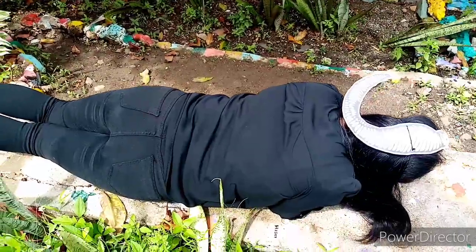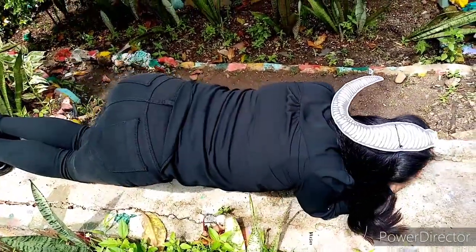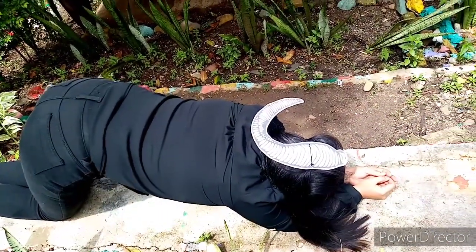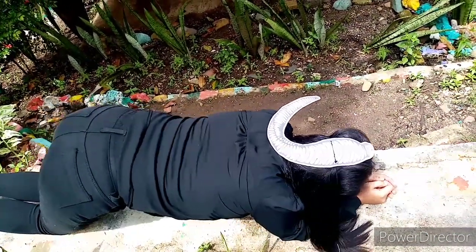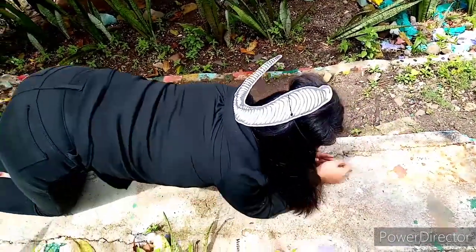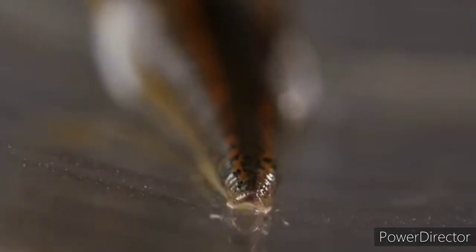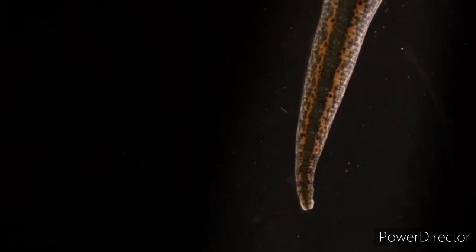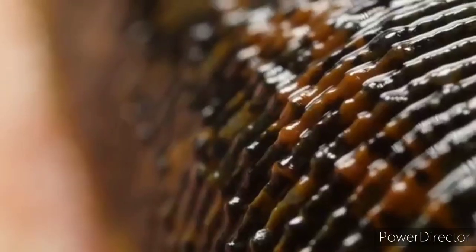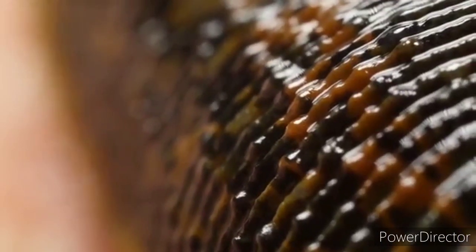Leeches are segmented parasitic or predatory worms that comprise the subclass Hirudinea within the phylum Annelida. They have black, soft, muscular, segmented bodies that can lengthen and contract. They are usually found in fresh water. The side effects of a leech sucking blood can cause fever, vomiting, or trouble urinating. The benefits of leeches are that they can treat acne, can treat hypertension, and help improve blood flow.